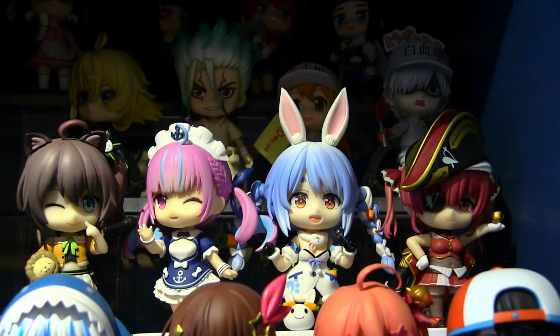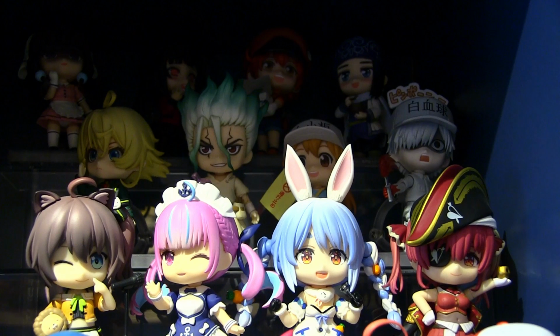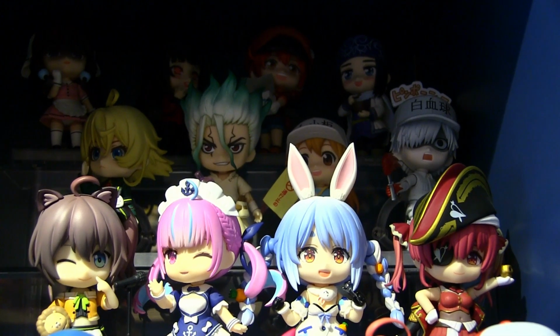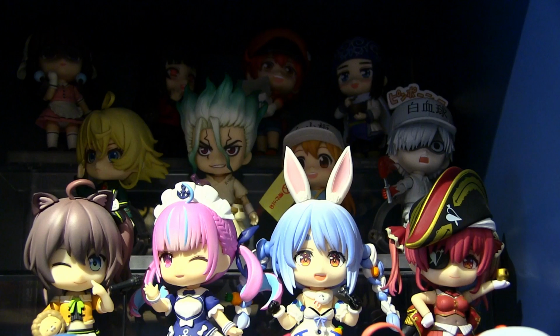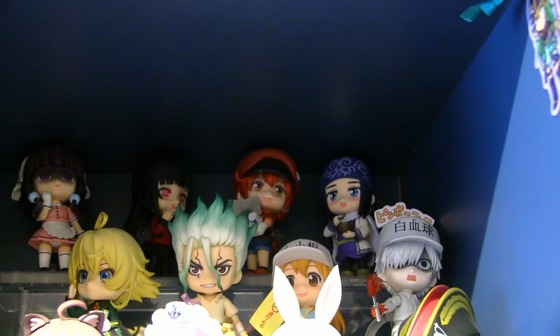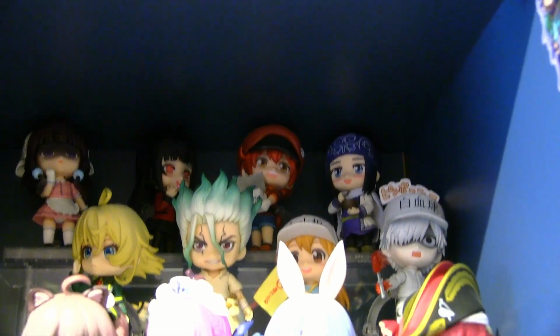In the back we do have a few more Nendoroids in the darkness, including ones from Cells at Work, Dr. Stone, Tanya the Evil, Golden Kamui, Kakaguri and Blend S. Over time, I might keep their ones at the back and have the Hololive ones in the light. I still will someday maybe get some nice lights so you can see them a little bit. As you can see, the lighting isn't particularly amazing.